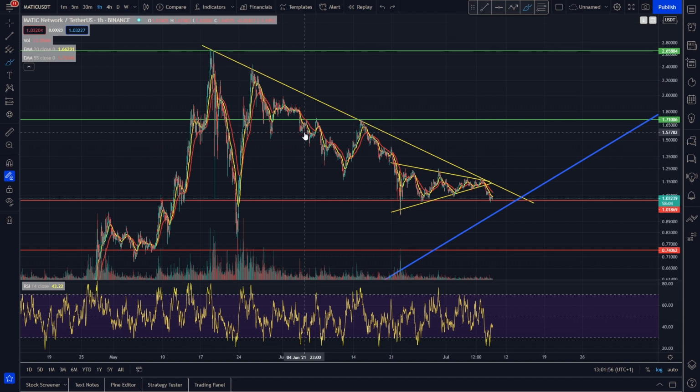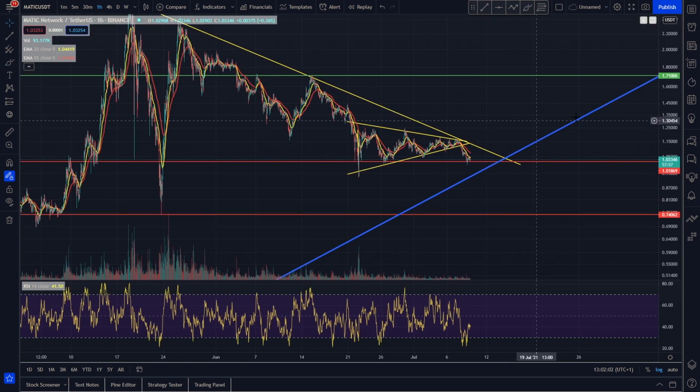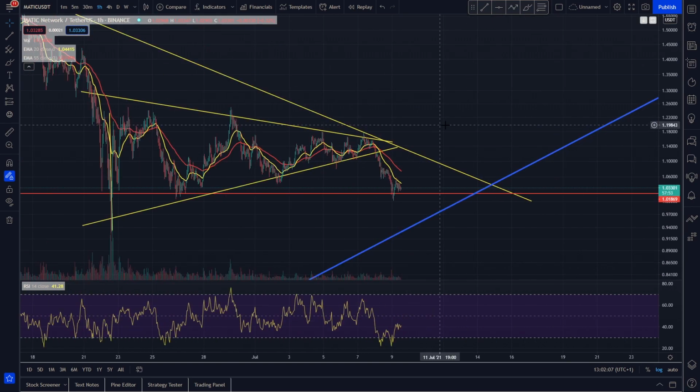So it's pretty obvious that there's a lot of selling pressure right now for Polygon when we get to these levels. But in our opinion, how long can this last realistically in a bull market? It doesn't seem likely, in our opinion, that we can stay this oversold for this amount of time.